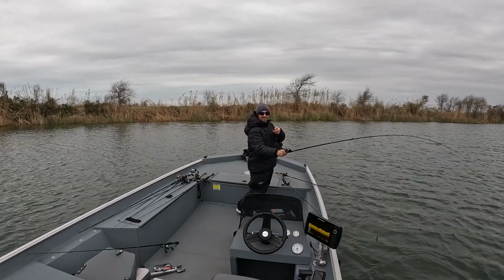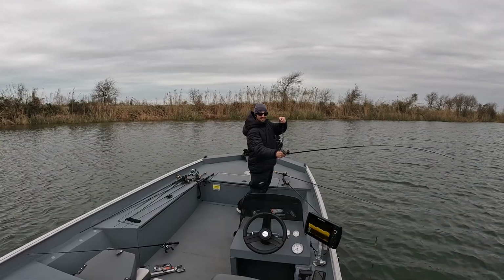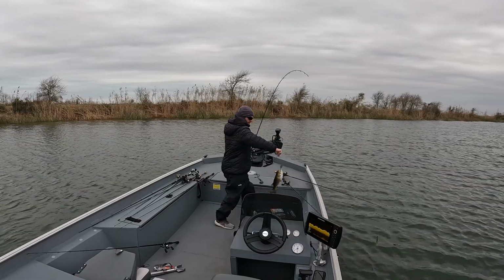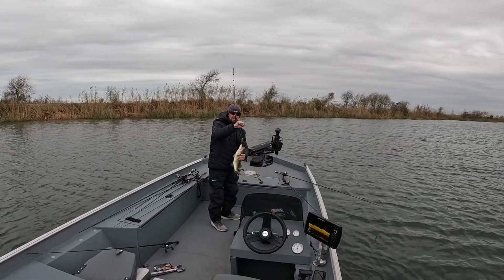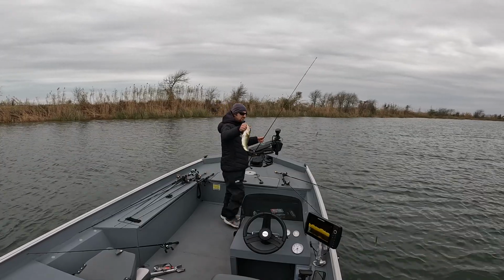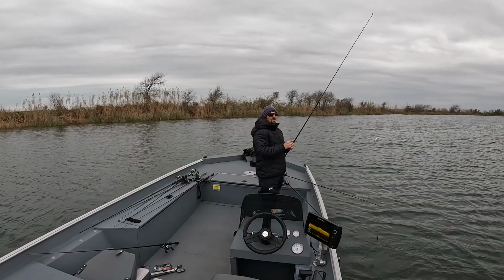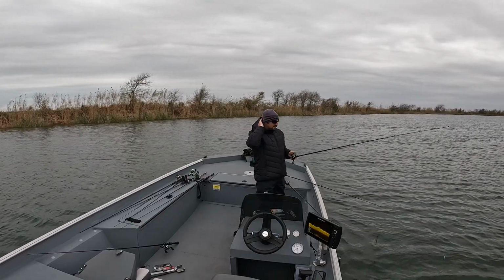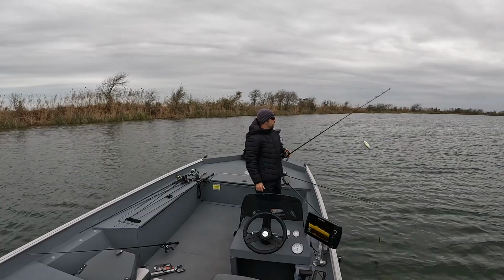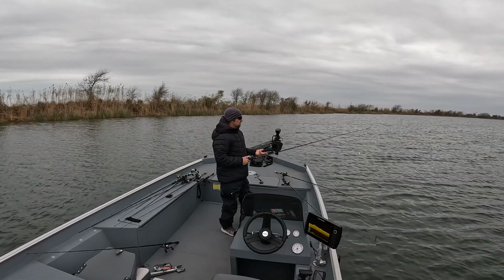So I don't have to touch it. I thought I had a bite a second ago. I mean, fish are just so cold. So that's my limit fish for sure. That's 5. All on moving baits. That one was on a gold trap, but there's just something about this little spot I'm in at the moment that's holding fish.